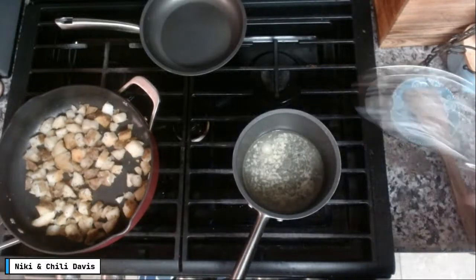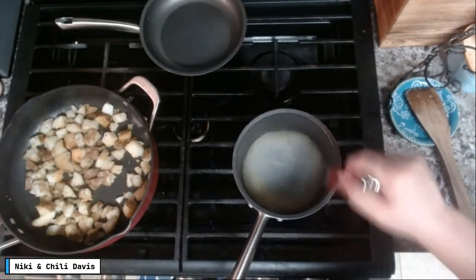So I'm going to get this going. Regular whisk. Do this in a little sauce pot.